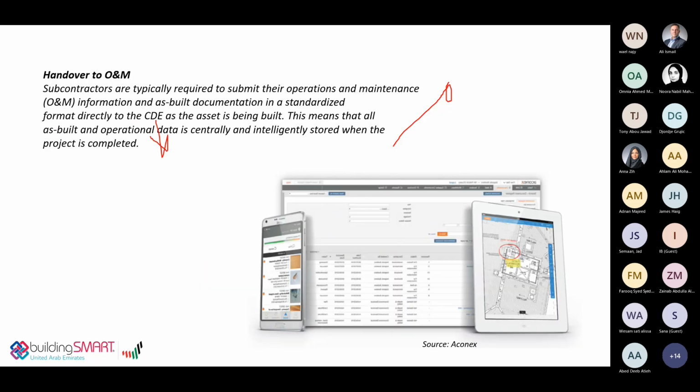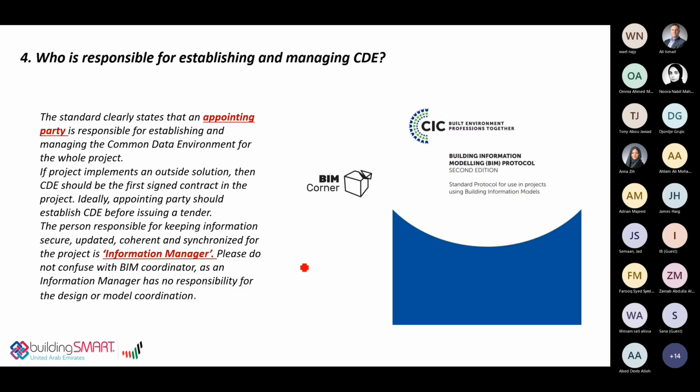Yeah. So based on the construction industry council, if I'm looking for who is responsible for managing or creating the common data environment, it's stated here in the standard that the appointing party, or the owner, is the only one responsible for creating and setting up the common data environment for the whole project.